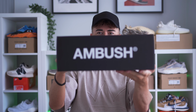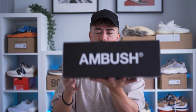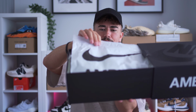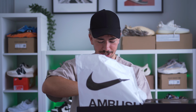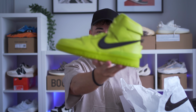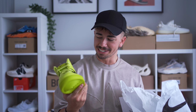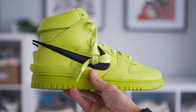Of course, you can see Ambush, so I'm sure a lot of you will already know exactly what this pair of shoes is. You got that special Ambush Nike paper on the inside. Let's check them out. Super bright, super vibrant. This is the Flash Lime Nike Ambush Dunk.